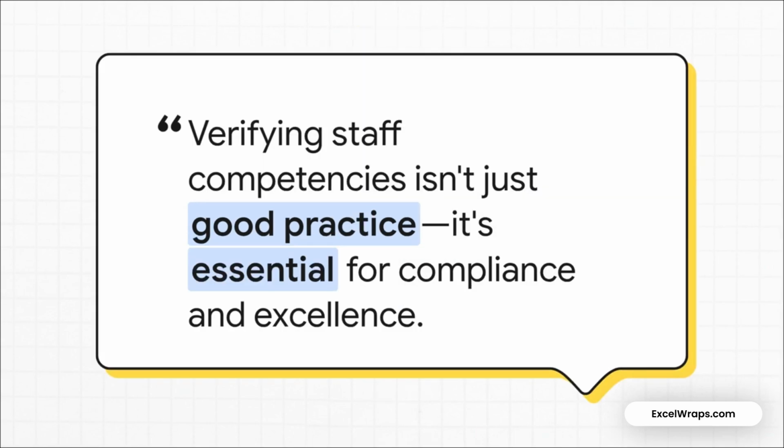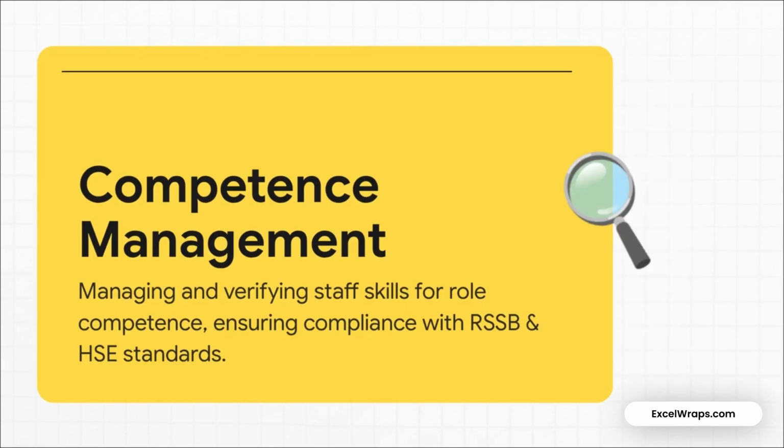This quote right here, it just hits the nail on the head. We are not just talking about being efficient or having good records. This is about a foundational pillar of safety and regulatory compliance. It's just non-negotiable. So what are we actually talking about when we say competence management? Well, it's this whole systematic process. It's about making sure every single person is qualified for their specific role. And this is the really important part. You have to be able to prove it to the big regulatory bodies, the Rail Safety and Standards Board and the Health and Safety Executive.